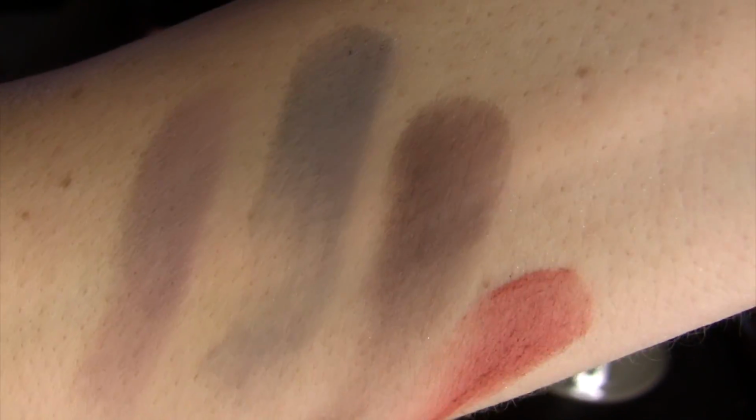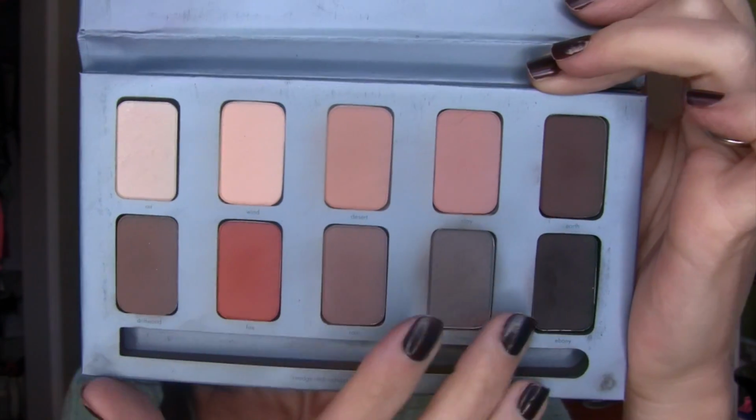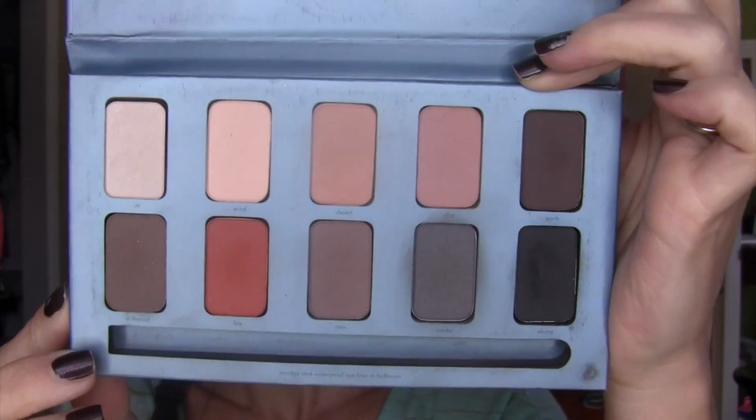Air, wind, desert, clay, earth, driftwood, fire, rain, smoke, and ebony. And that's all of the names of these, and I just think that is just so clever. But again, the same quality of these shadows, just beautiful. You're not going to be disappointed if you get this palette.